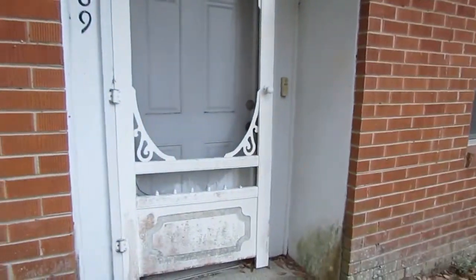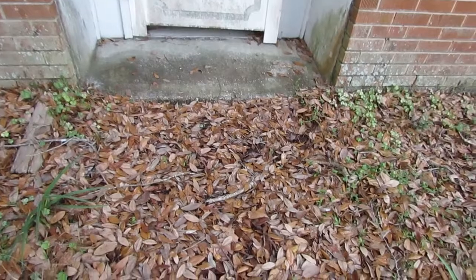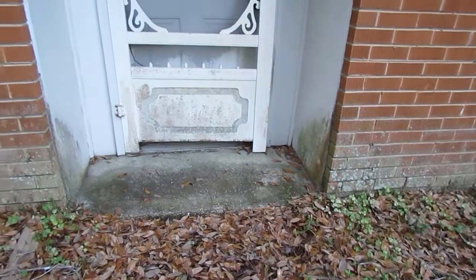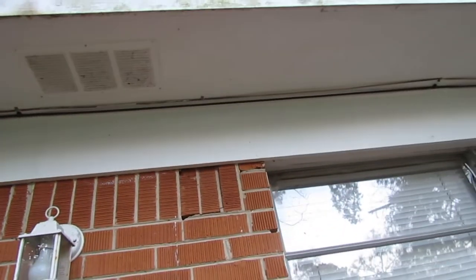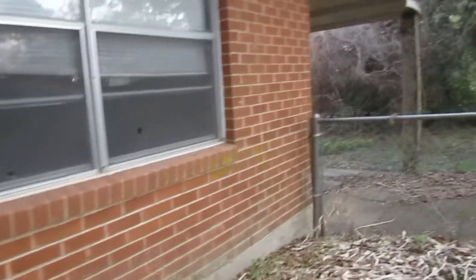It's got some negative grading at the front, and so more than likely in a heavy rain, it could be pooling water right there. It may even get in the house if it rains hard enough. And it's got some corner cracking right there around the windows, which is common, especially around window corners. It's not something that would concern me too much. It's normal to have some degree of cracking in your brickwork.